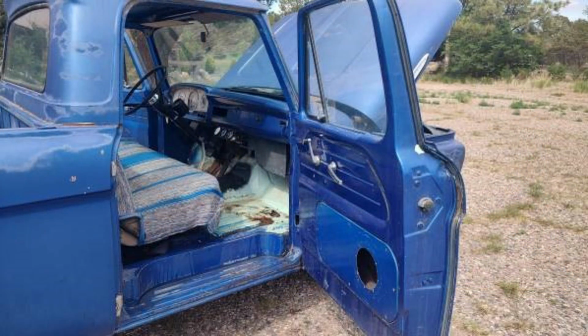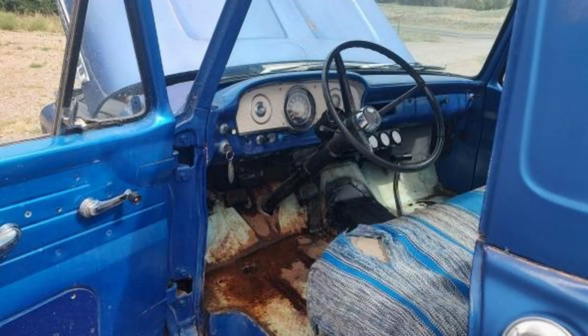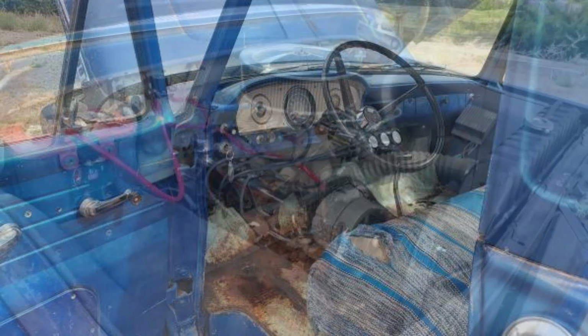It runs and drives very well and has minimal rust limited to the cab mounts and floor. These Unibody models are increasingly hard to find, and this example is clean and mostly solid, making it an excellent driver that is ready for cosmetic upgrades.